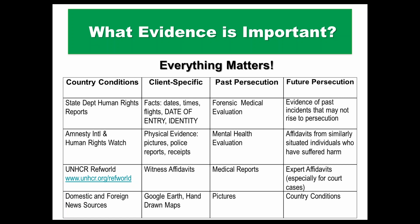And that, of course, doesn't need to be through a passport. That could be through affidavits of other people who know your client, school records, things like that. But you need to find a way to corroborate who your client is and any other pertinent relationships to your client and to the case.